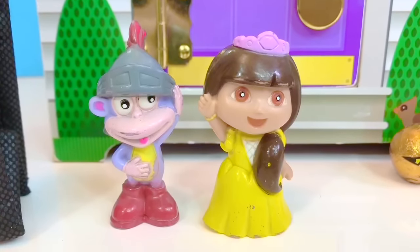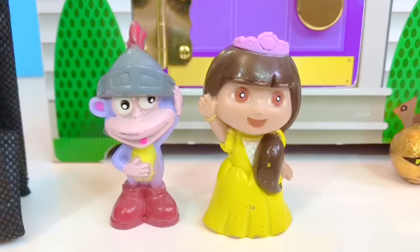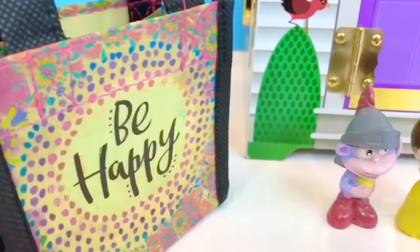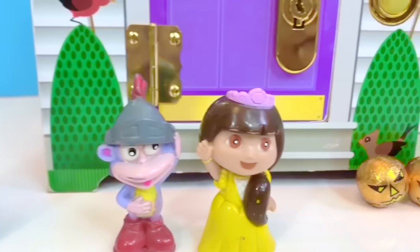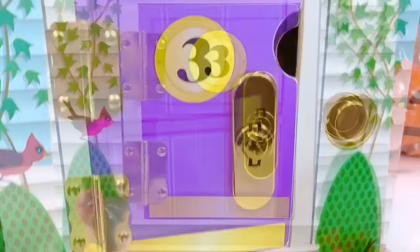Hola, and welcome to Tiny Treasures. Today, Dora and Boots are trick-or-treating. Dora is a princess, and Boots is a knight. They have their little trick-or-treat bag that says, Be Happy. Dora and Boots know to stay on well-lit streets when they trick-or-treat. Here they are at the first door.